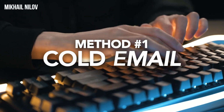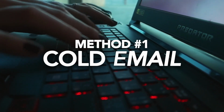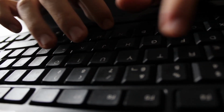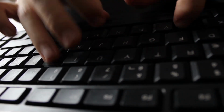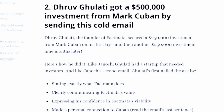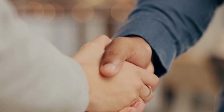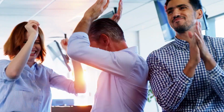Method number 1 is cold email. Now, cold email, sometimes referred to as spam. Many large Fortune 500, Fortune 100, huge businesses actually use cold email. As you can see here, with this strategy, he was able to get a $500,000 investment from Mark Cuban for his company. And he was able to get $400,000 in sales in just 30 days from doing the same thing.